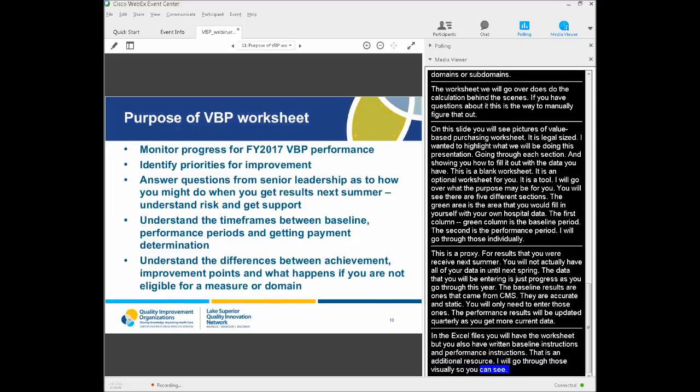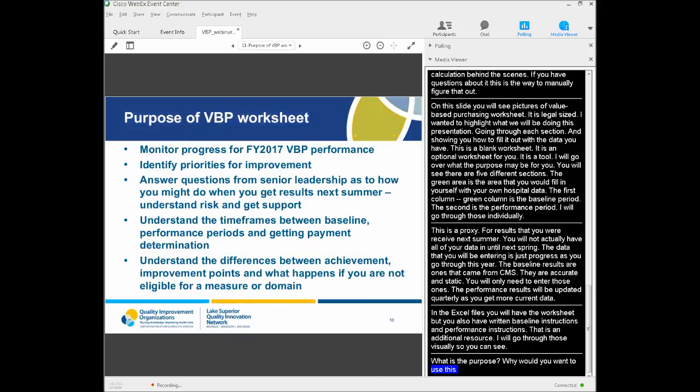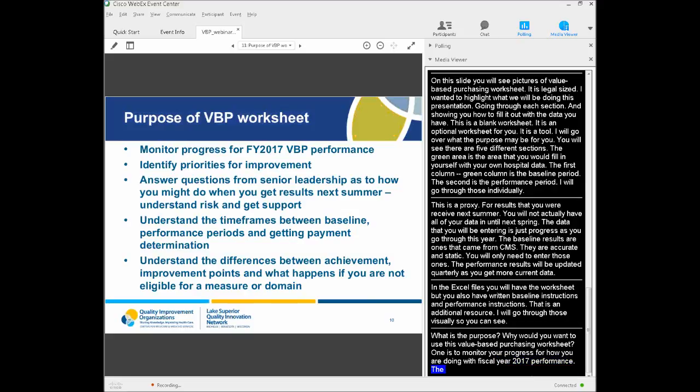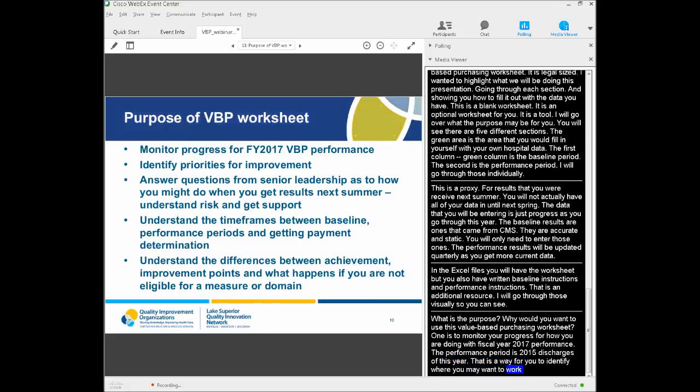So what's the purpose? Why would you want to use this value-based purchasing worksheet? One is to monitor your progress and have a sense for how you're doing with fiscal year 2017 performance, where the performance period is pretty much 2015 discharges of this year. That's a way for you to identify priorities for improvement.